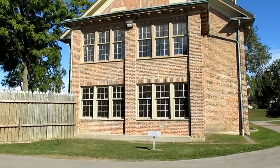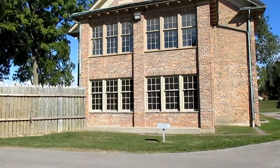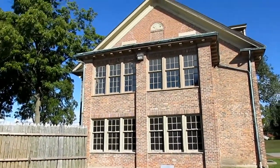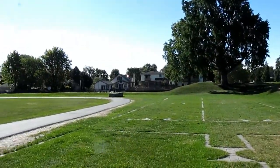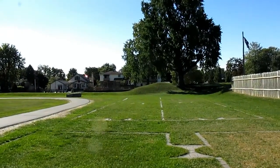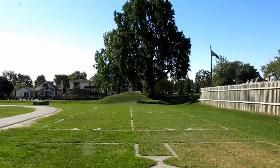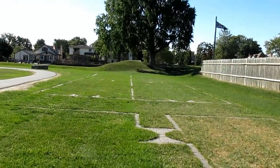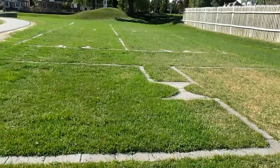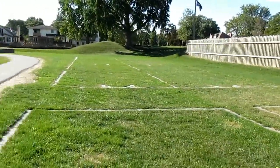Inside the museum, they have different exhibits for the War of 1812 on the bottom floor, and then Fort Malden after the war on the second floor. And as I was saying earlier, most of the buildings of Fort Malden are no longer here, such as this brick officer's guard room and staff sergeant's quarters from 1839. But they have the bricks laid down to basically show where the buildings once stood.